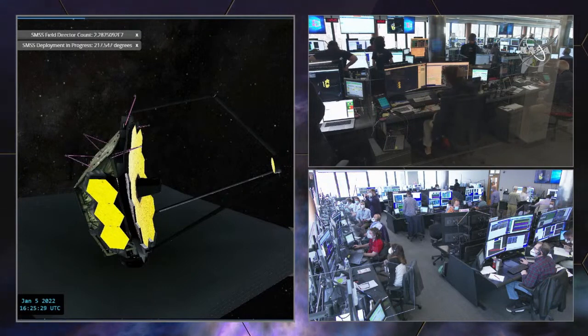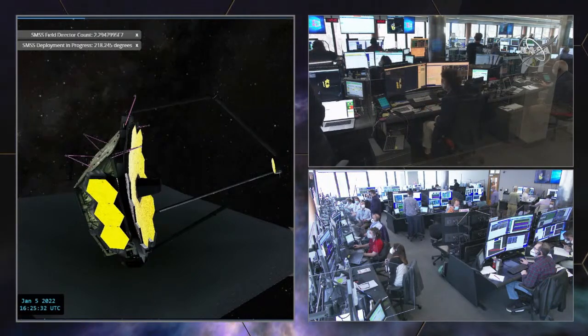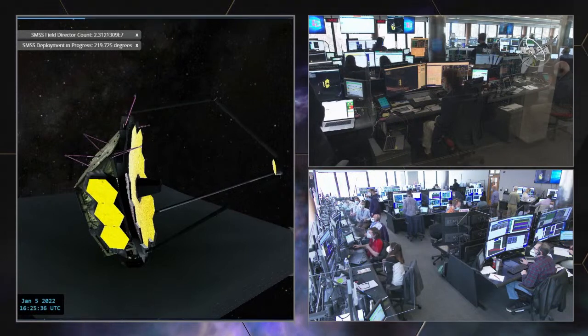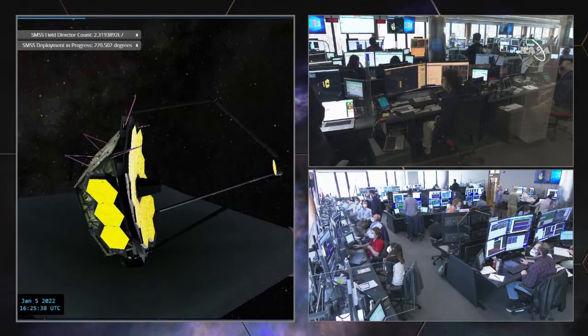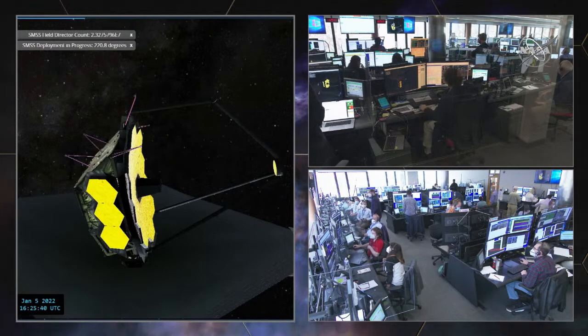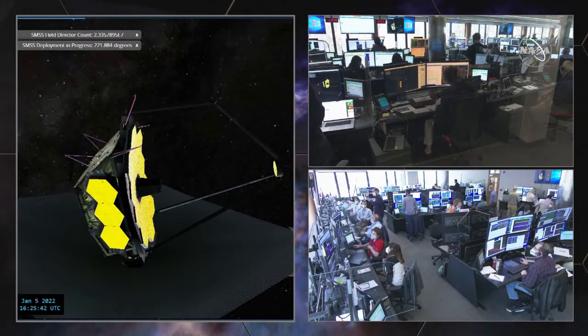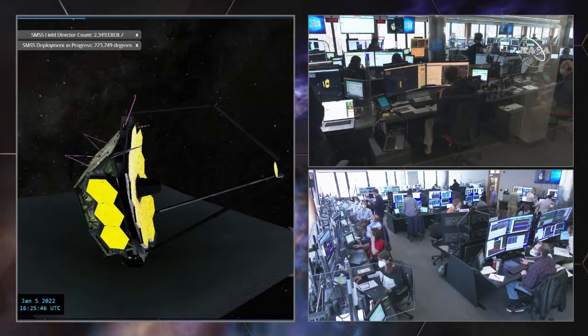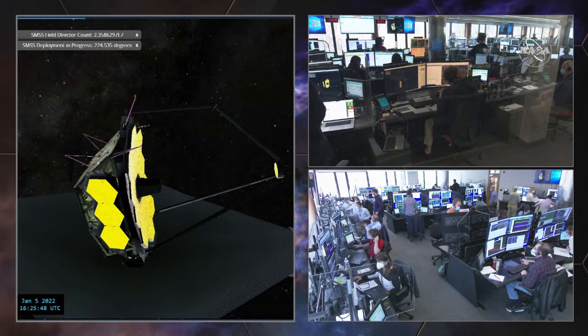As you can see, the top of the mechanism, the 2 bars there, are coming closer and closer to their final position of being in line with each other. And from this orientation, you can now see that the mirror side of the secondary has the gold coating on it too in the visualization tool.